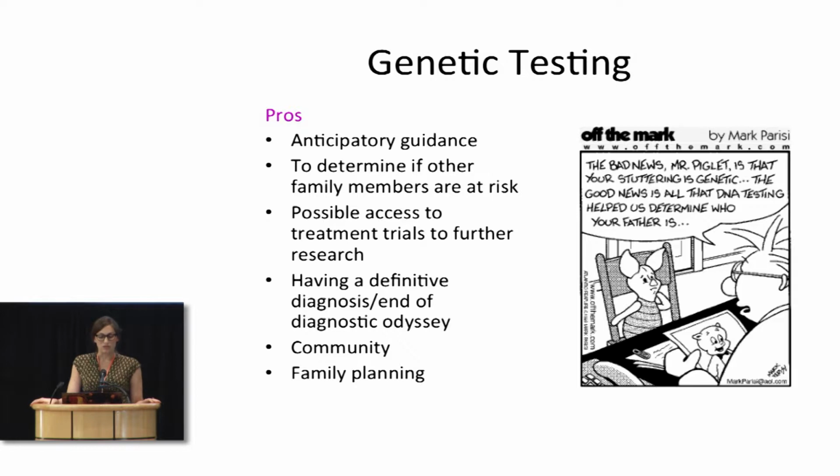You can also use this to determine if there's other family members at risk just based on the inheritance pattern. There are a lot of trials that I think are on the horizon, but at the moment they're all based on the genetic results. So it's going to be specific to whatever specific form of CMT a person has. So if you don't have genetic testing, we don't know what type of CMT you have, chances are you're not going to be eligible for a clinical trial.